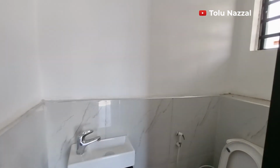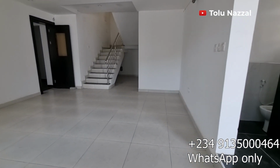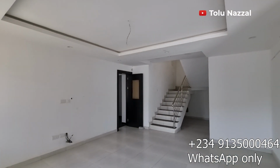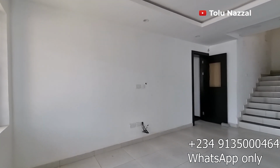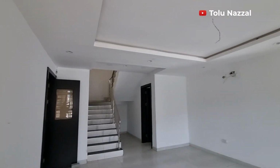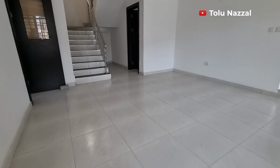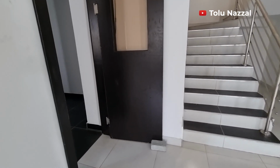This is the visitor's toilet. The living room. It's quite spacious. The POP is nicely and neatly done. There's a white, platinum and black theme going on here. Let me know if you noticed in the comment section.